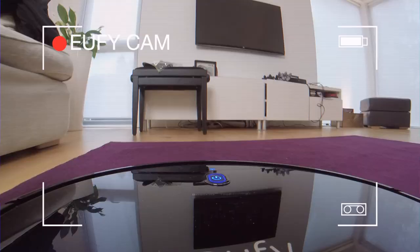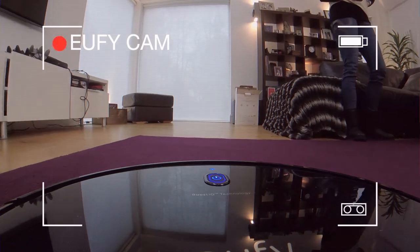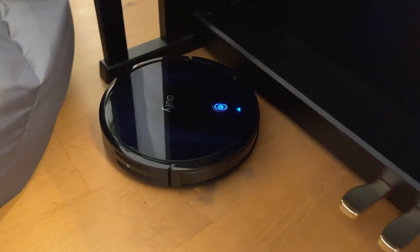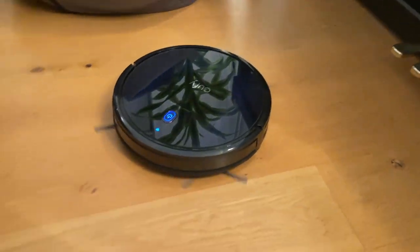So it's important to know that it doesn't map the room. There is no methodology to the way the Eufy covers an area. It basically has sensors and so that avoids it crashing into objects or skirting boards or whatever. So it detects them and it sort of changes course. So that means it's very gentle around the home.